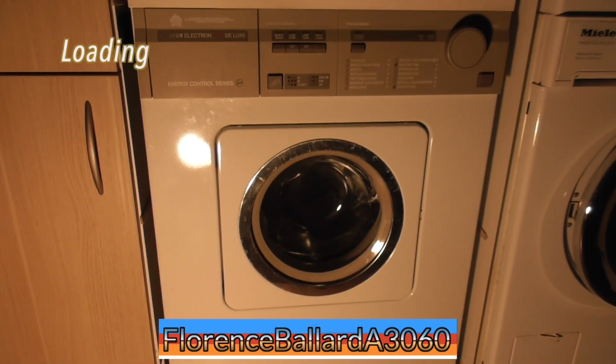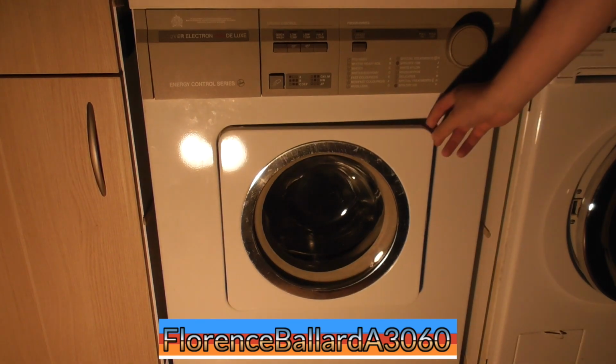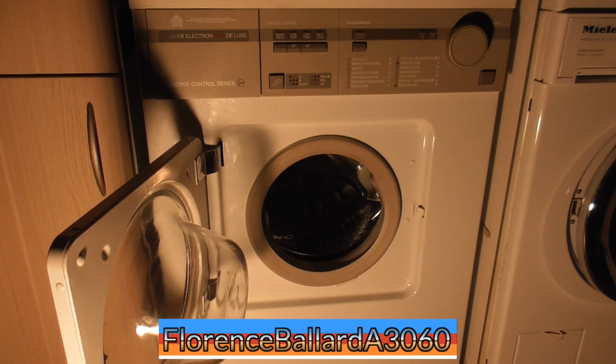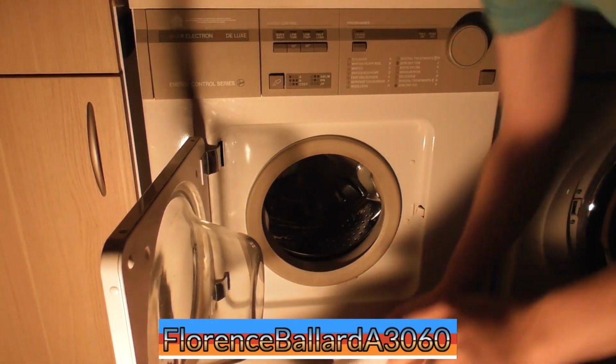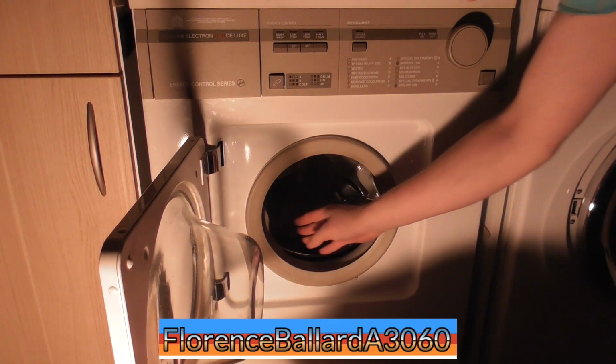I'd use the halogen one for this. This is a nice vintage warm glow. So, nice square door, traditional square door Hoover. Right, what have we got here? So I haven't thought of a name for this machine yet. I need to see how she performs. That goes in there.